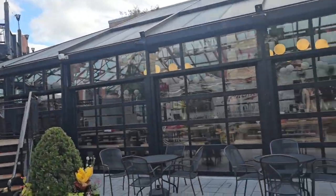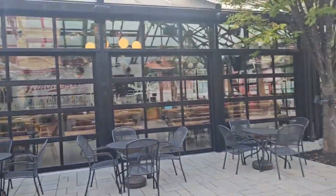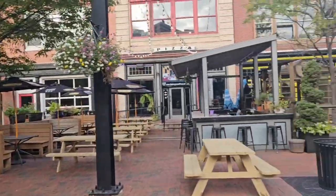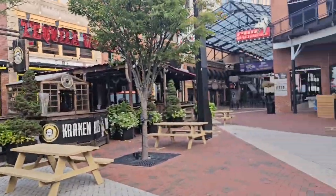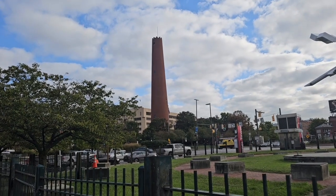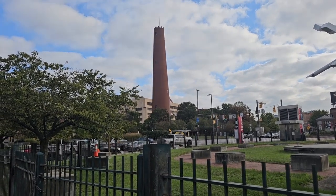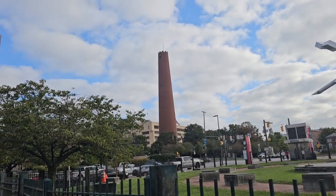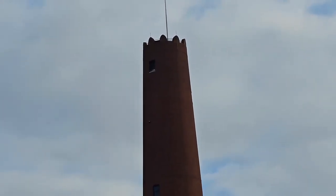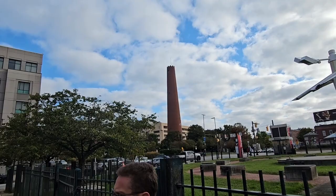It's got a big, huge bar. Pretty cool little downtown outside area. Really hopping at 8:30 in the morning, but that's okay, it's still cool. Shot Tower Metro Station, gotcha. That's a pretty cool building, and there's windows on it. We'll walk over there. Okay, we're gonna go closer and investigate.